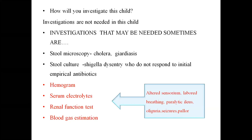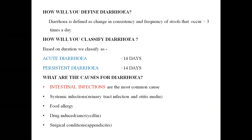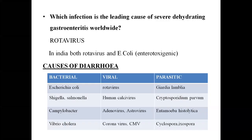So they may ask, how will you define diarrhea? Diarrhea is defined as a change in consistency and frequency of stools that occurs more than 3 times a day. This is the definition given in OP Ghai, so better you should know this. How will you classify diarrhea? Based on duration, we classify as acute and persistent. If it is less than 14 days, you call it acute. If it is more than 14 days, you call it persistent diarrhea. So what are the causes? You can remember calicivirus, adenovirus, astrovirus, coronavirus, cytomegalovirus; parasitic: Giardia lamblia, Cryptosporidium, Entamoeba, Cyclospora, and Isospora. So these are the causes of diarrhea.